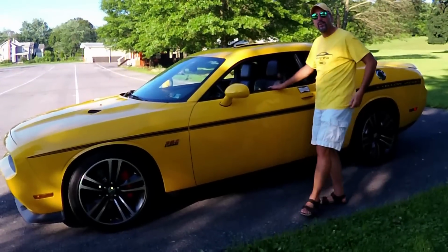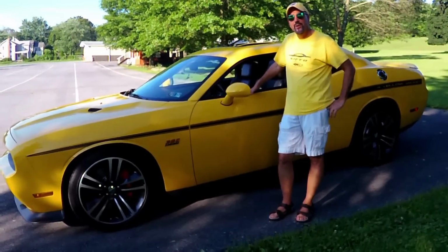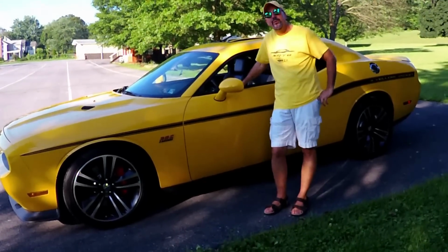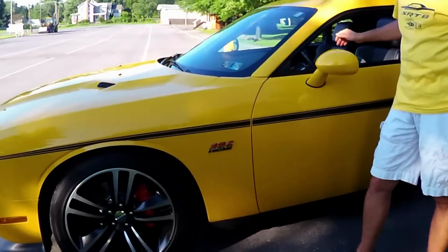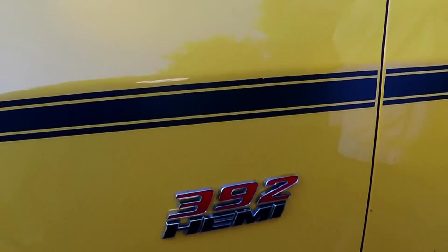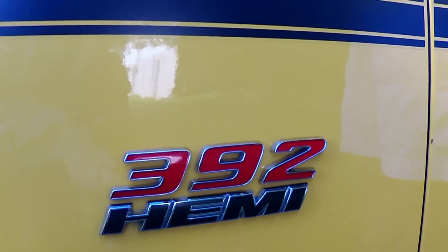Well, in front of me is a 2012 SRT8 Dodge Challenger 392. They only made 1,000 of them, and this is one of 392. It even says 392 on the side. So I'm going to go over the features of the car and talk about what I like about it and what's really special about it.